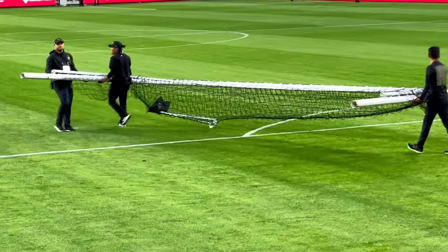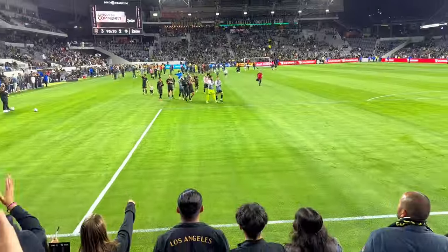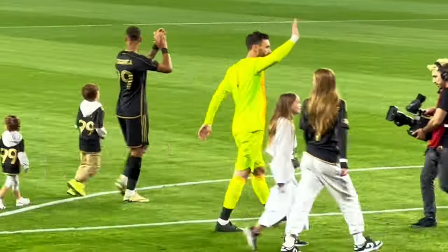You know the fold of the freaking net. I told you guys this would be a banger. Final score, 3-2, LAFC. Hopefully I can make the 4th of July game. So if you guys go, let me know.